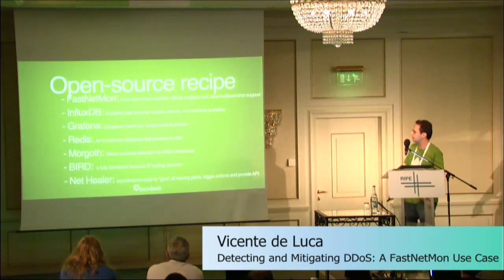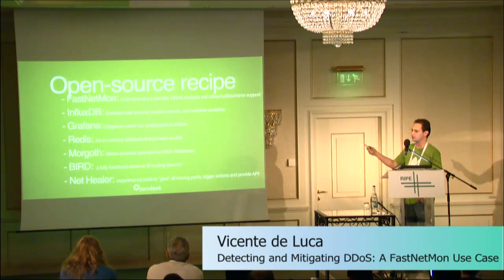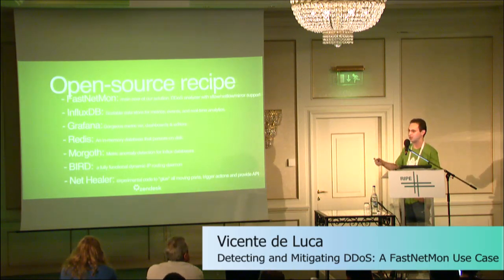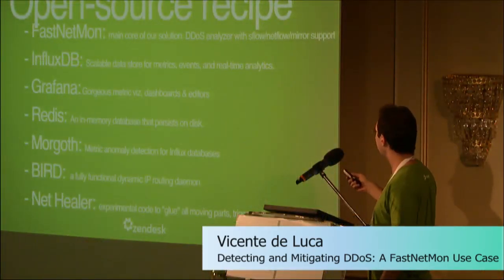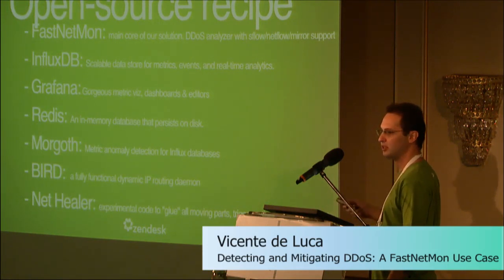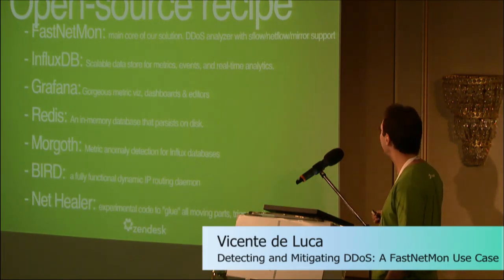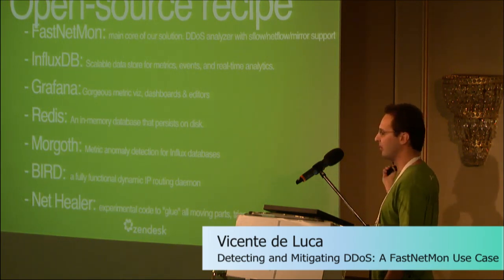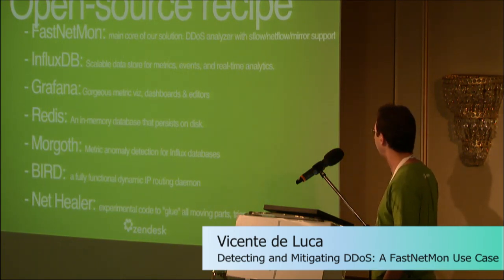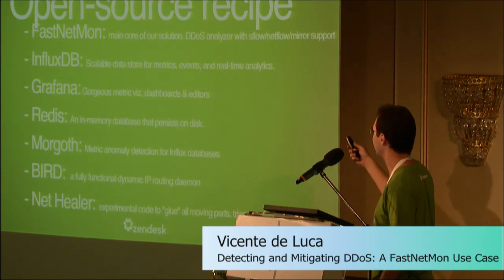This is the list that we've been relying on. The main core is FastNetMon. I don't know where Pavel is, but really, thank you for all of your time and all of the weekends spent building this super cool tool. This is the main core. Without FastNetMon, we cannot do anything here. So we've been relying on InfluxDB, which is a time series DB. If you know Graphite, it's similar to Graphite, just simpler. And Grafana, Pavel already showed you a dashboard built in Grafana that queries InfluxDB.